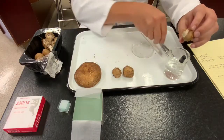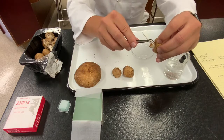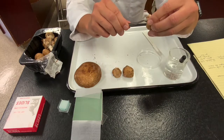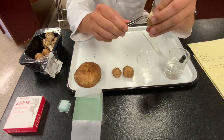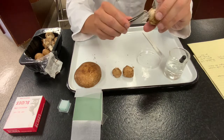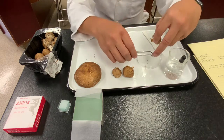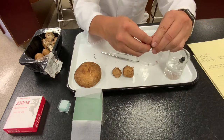One of the things that you need to do first is to take your forceps, and there is some skin around this stalk that is called a veil, and that veil protects the gills. And when it's time for this to reproduce, that skin goes away, drops off, and then the spores inside will come out. So the first thing we're going to look at is this stalk. So I'm going to gently remove it.